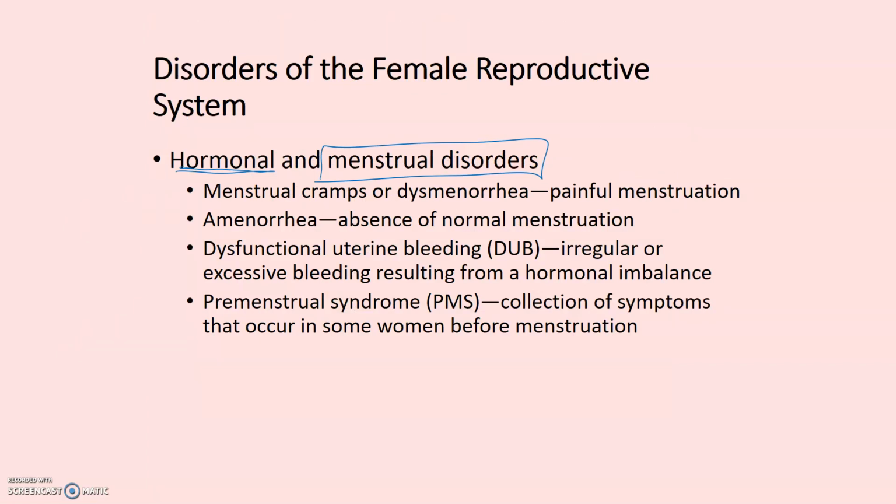Anyways, and amenorrhea, this is the absence of normal menstruation. That can happen as a consequence of a few things. One could be not eating enough, having a very low body weight or low body fat percentage. The body will stop menstruating if somebody has a low body fat percentage. It can also be a consequence of hormonal disorders, and there are quite a few, so I'm not going to talk about them right now.